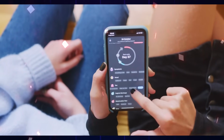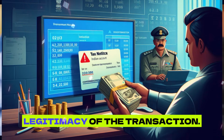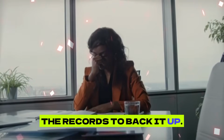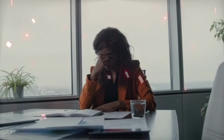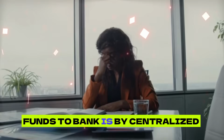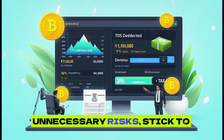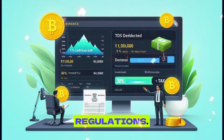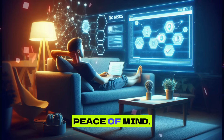And here's the kicker. The government can send you a tax notice years later, asking you to prove the legitimacy of the transaction. By then, you might not even have the records to back it up. P2P is one of the riskiest ways to trade crypto. The safest option to withdraw funds to bank is by centralized exchanges. If you want to avoid unnecessary risks, stick to centralized exchanges that are compliant with Indian regulations. Yes, the rates might be a bit lower, but it's worth it for the peace of mind.